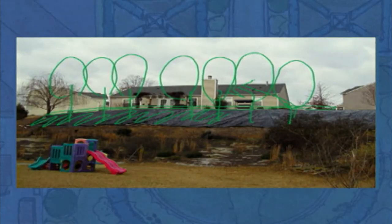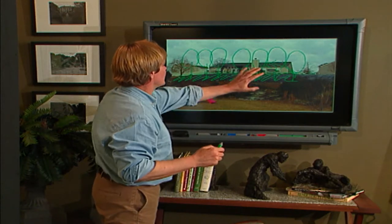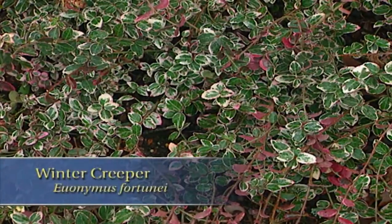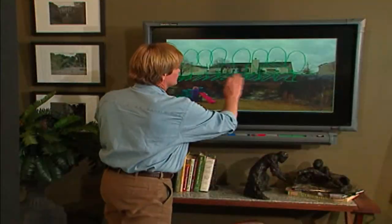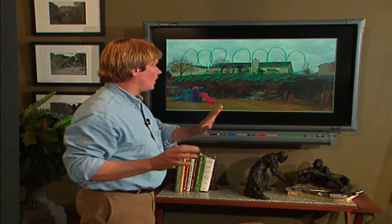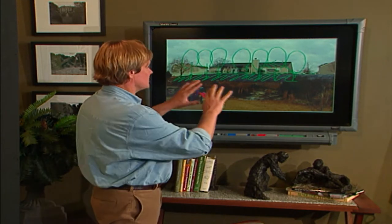And once these poplars took off and began to create some shade, then it could be underplanted with a ground cover. What I would recommend is one called Winter Creeper. It'll take the sun, it has a small leaf, it will turn a beautiful bronze color in the fall, and the way you can keep it under control is just mow it each year. It makes it much thicker.